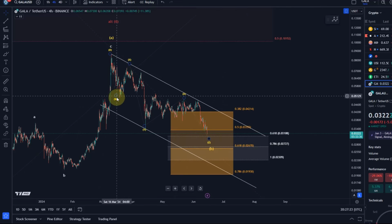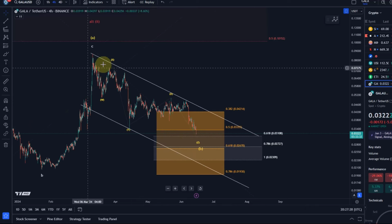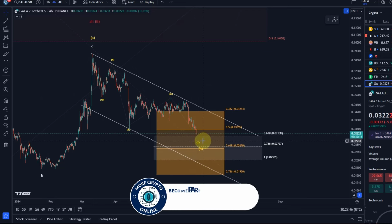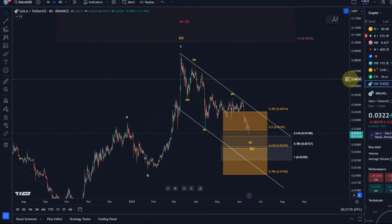So the idea is, when we look at the microstructure, if this really is a Z wave, and I'm not very confident in this wave count, okay? So I've got a WXYXZ pattern. I mentioned to you before, it's not a great pattern. It typically doesn't exist. It might morph into something different. But if this is one, then the Z wave should be an ABC. And literally the low could be in very, very soon. But it's still risky until we get a first routine 5-wave move up and a 3-wave move down.